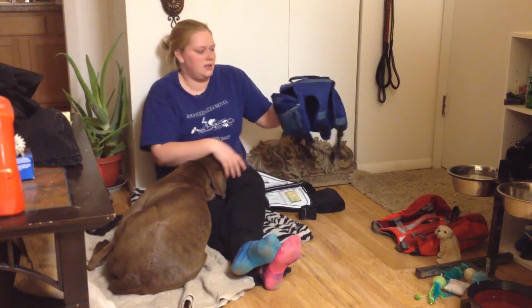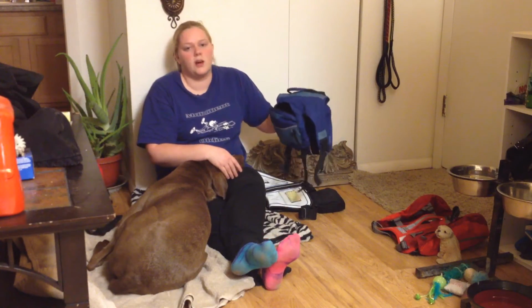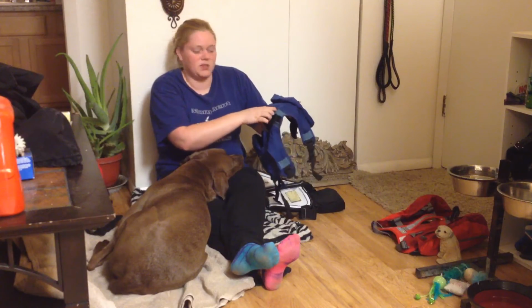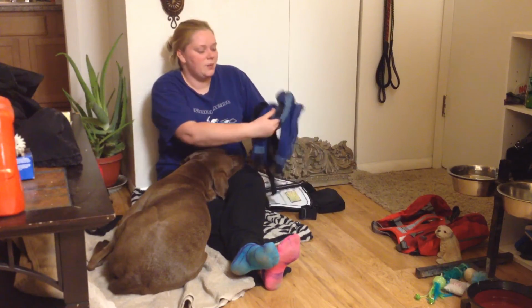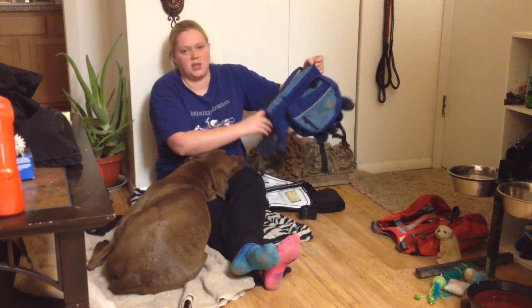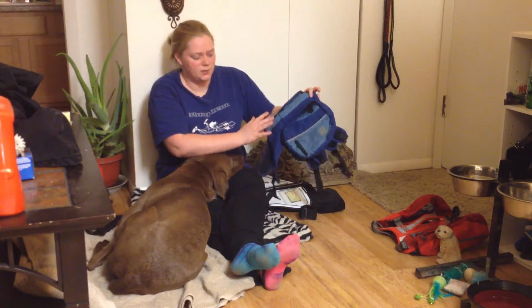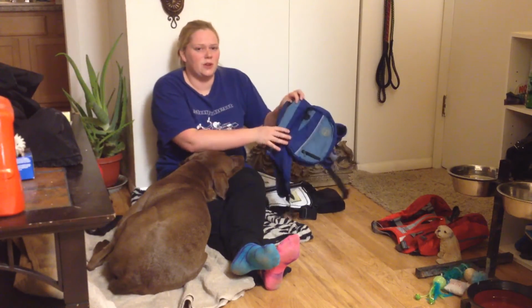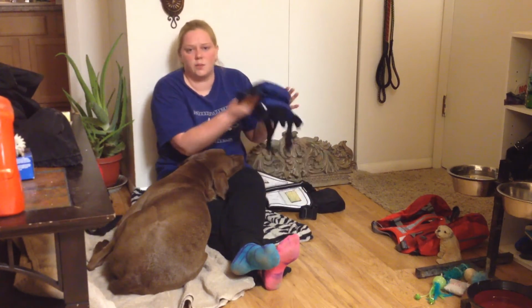Here's a pack that we used a lot while he was in training. It's very, very well used. There are starting to be holes in it and stuff. But this one's lightweight. It's mesh as well. It has the packs on it so that he can carry a lot of stuff, just not as much as some of the other vests I have. So I don't use this as frequently, but I still use it, and I can still attach patches and stuff to it.